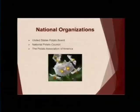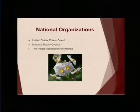Some of the national potato organizations: we have the U.S. Potato Board, which is involved in potato promotion and consumption, and that is an automatic checkoff system that supports that. Another national group that we depend heavily on is the National Potato Council, and they're our legislative arm, located in Washington. And then the third I would mention is one that I'm past president of, the Potato Association of America, which is the Research and Extension Group, and we'll have our 100th annual meeting in Michigan this summer.